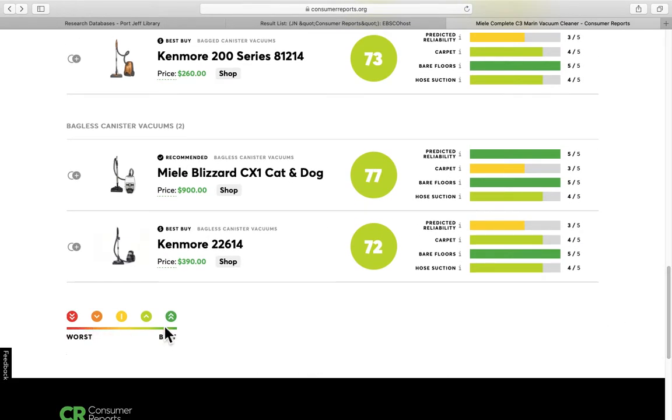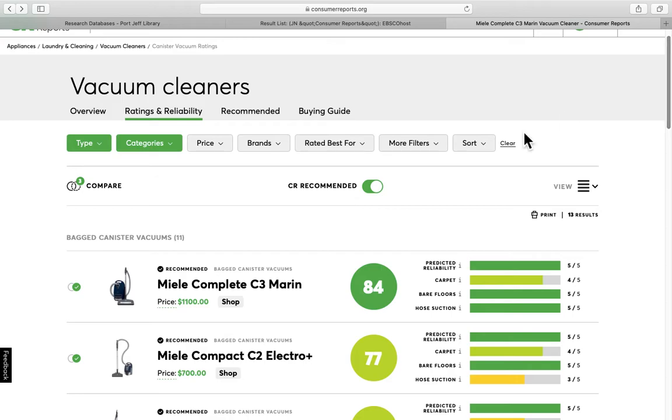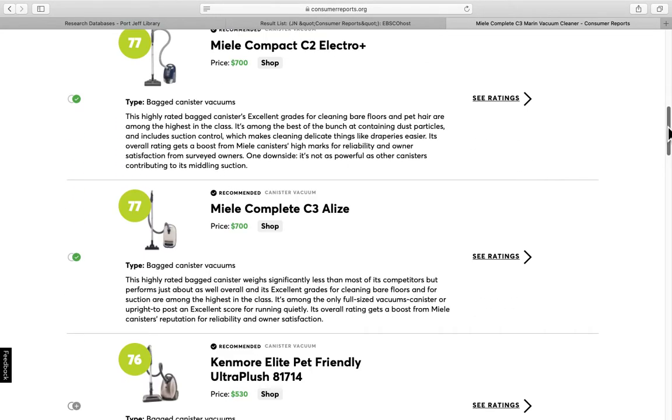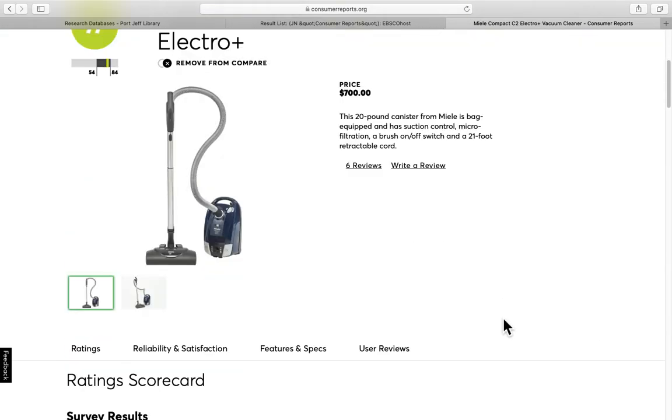You can see their ratings here from worst to best, so you can see how they fare. The recommended section are recommended vacuums, as it says, and these are all their recommended models with a description of each one. You can see the ratings for that one.